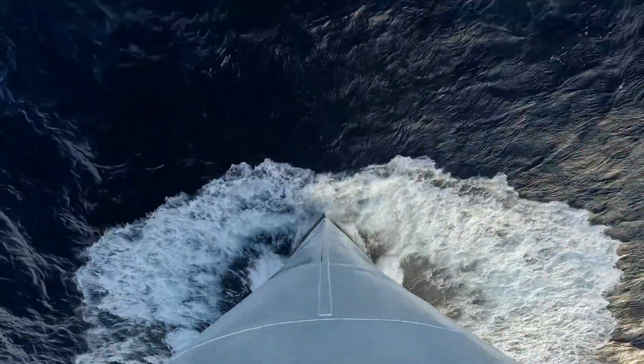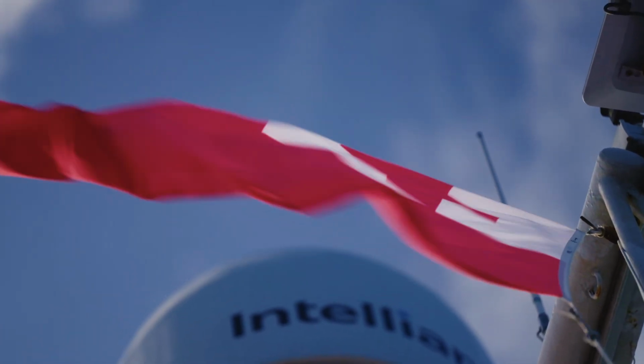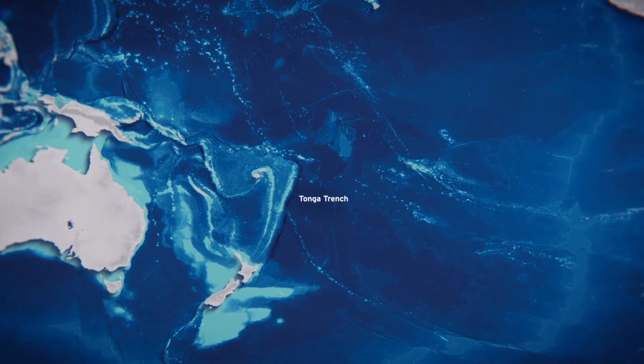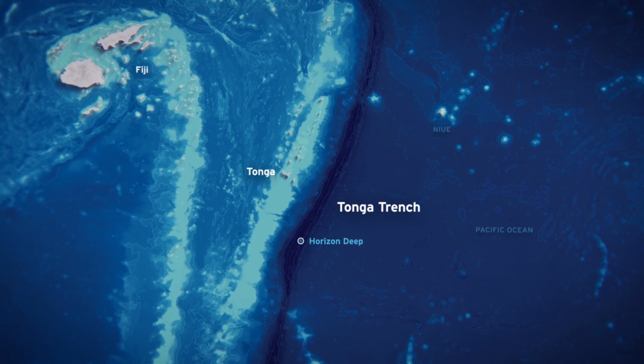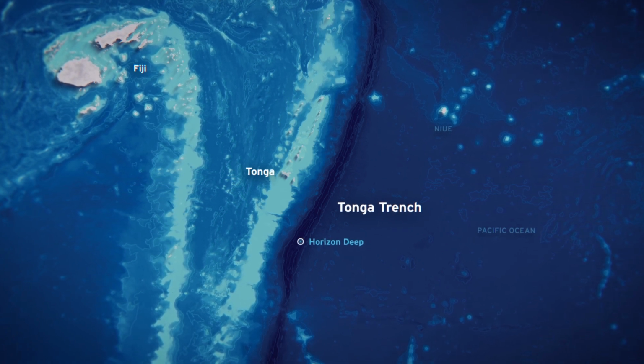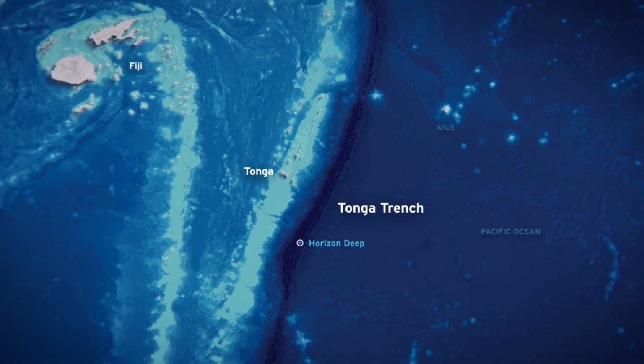So right now the ship is in the Kingdom of Tonga. And we're just getting ready to sail out to Horizon Deep, which is the deepest point in the Tonga Trench. So the Tonga Trench for us is a big one because it's the second deepest trench in the world. It's a subduction trench, so it's where two tectonic plates meet each other.